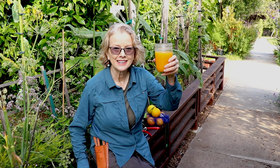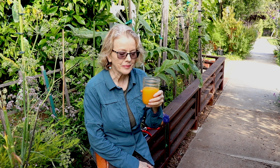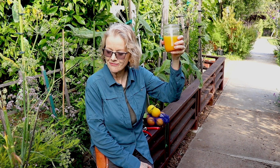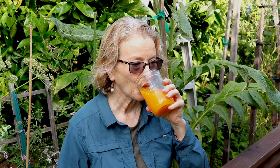Cutting those oranges made me think of fresh squeezed orange juice. This happened yesterday from my oranges from my tree that I grew. It's never going to taste better than that right there. There are no words to describe that.